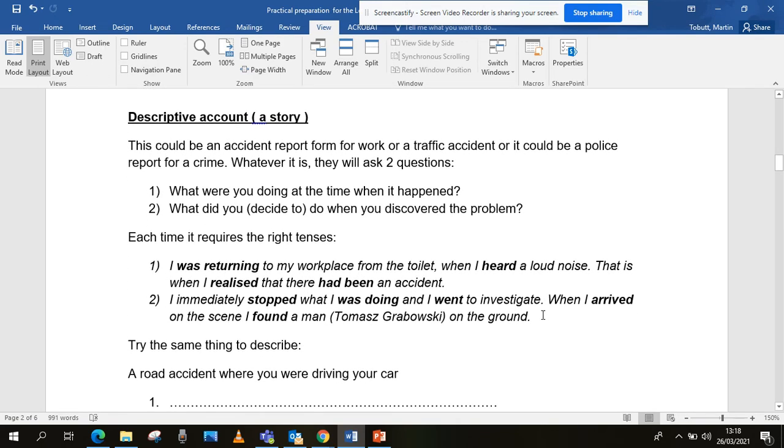The other possibility is to write a report about something that happened, for example, an accident at work or an accident on the street. Please read it very carefully to see whether you are just a witness or if you were involved in the accident. There'll always be two parts. What were you doing when it happened, and what did you do next? So the first part you need I was doing, past continuous. When something happened, past simple.